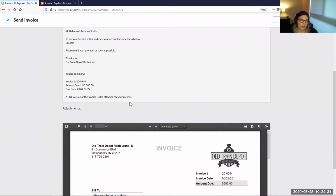Yeah. Go ahead. What if there were some receipts that we needed to send along with the invoice? Would those show up here too for the customer? Yes, that is correct. Not only will they show up here on your preview before you send it, but they'll also show up on the email as an additional attachment. On top of it, in the customer payment portal, they'll also be able to review those attachments.